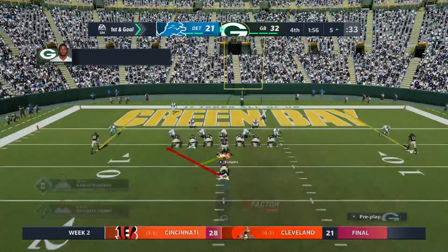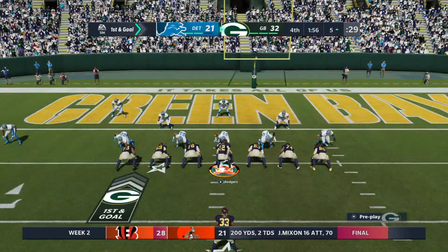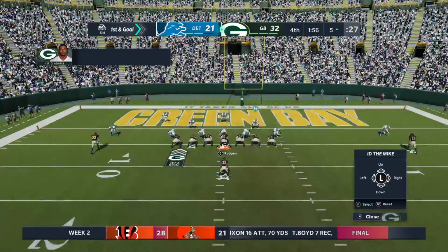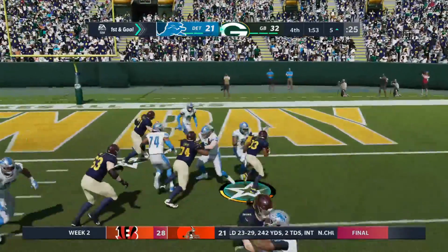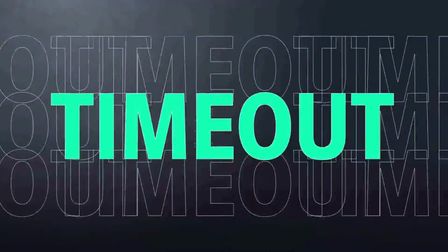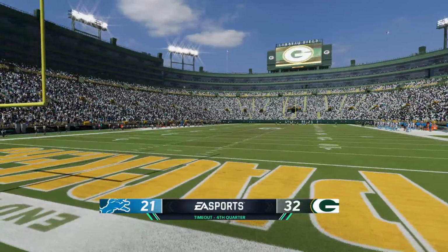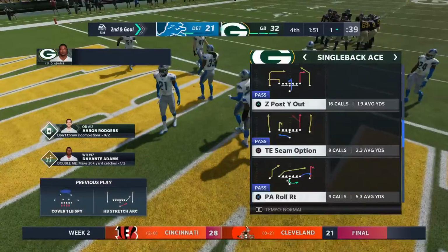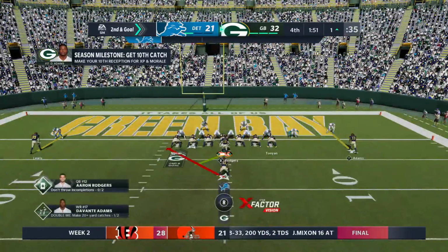Only the Titans converted more red zone opportunities into touchdowns than the Packers last year, and they've got an opportunity here, first and goal. Jones. And the Packers are going to be set up with a first and goal. He couldn't quite reach the chalk, but they'll have it at the 1-yard line. Second and goal from the 1.